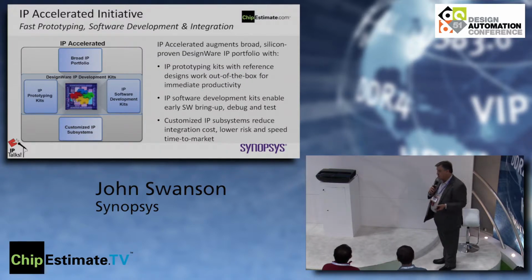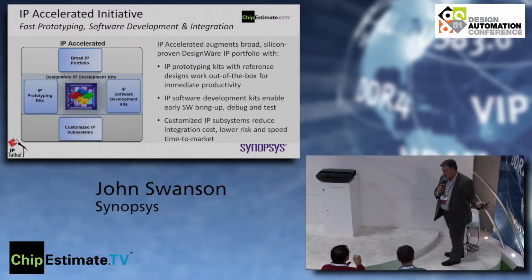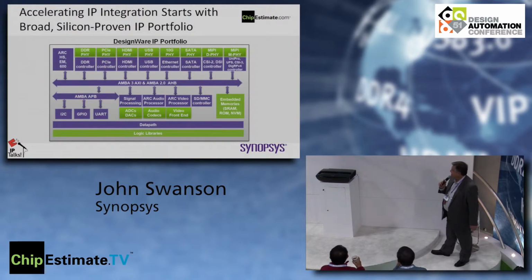We have almost 2,000 engineers working on IP at Synopsys. And when we're the PCI Express team, they know PCI Express. The USB team, they know USB. And we have people that know multiple protocols, so they can help you get your chips done faster.